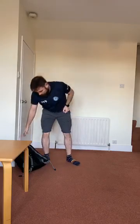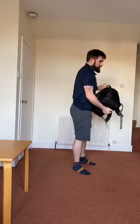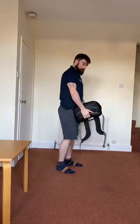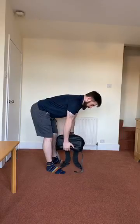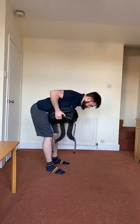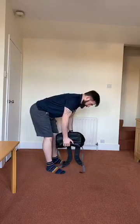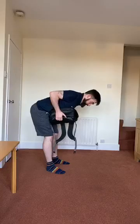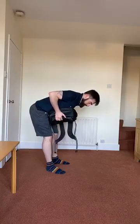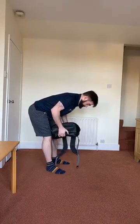If you've got weights, be using them. As long as you've got a good safe grip on it. In 3, 2, 1, go. So find your hinge position. Slow down, hold for a second. Massive squeeze. So as you're trying to pull the bag through you and down slowly.